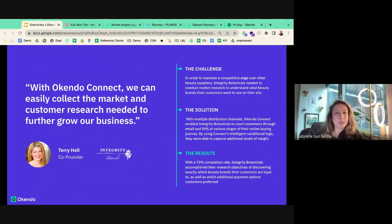They saw a 73% completion rate. And not only did they find additional beauty products to stock in their stores, they also figured out that they didn't have sufficient payment options. So they layered a few in. You'll only be as good as the information that you're allowed to collect, but the great thing is that once you have this information, it's pretty easy to act on it and affect a quick change.